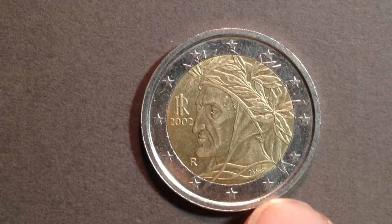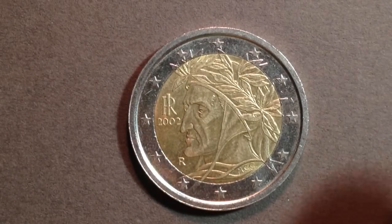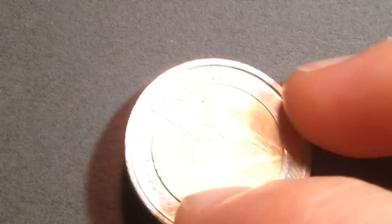What you're looking at on the obverse side of the coin is a portrait drawn by Raphael of Dante Alighieri. It is housed in the Pope Julius II wing of the Vatican City Palace, and it's encircled by the 12 stars of Europe. So a very nice portrait right here. I'm probably mispronouncing that, but it's a very nice portrait of a guy right here.